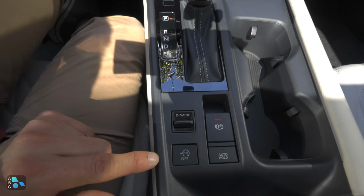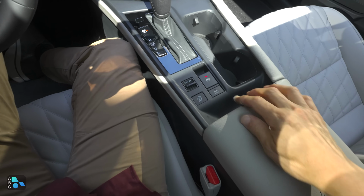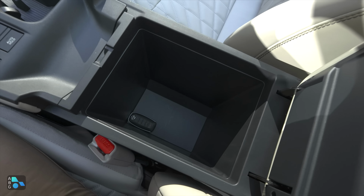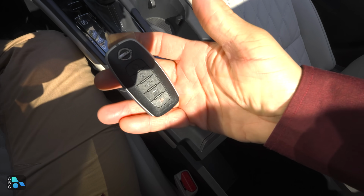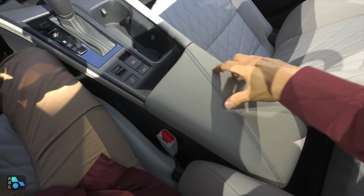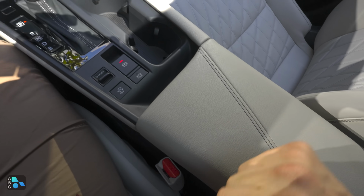This is not a Depeche Mode switch, that is their drive mode selector. Keep in mind we do have a CVT under the hood. Over here we have a surprisingly deep storage area in the center console. You can see that's what the key looks like. This is Nissan's latest key design right there. And the armrest is nicely padded. Actually, really surprisingly squishily padded, as you can see right there.